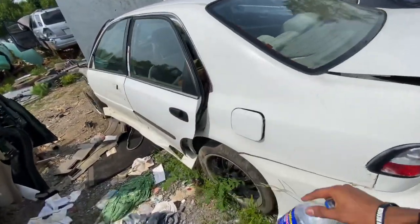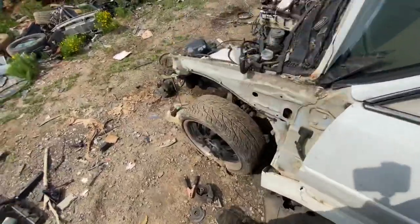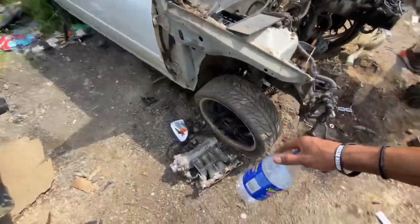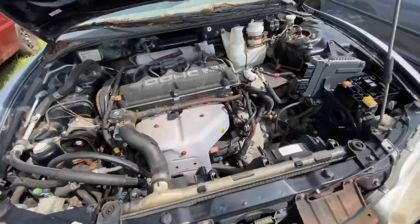Straight out of 2002. This screams Fast and Furious. Dang, cut off the front end. High speed. There's the intake manifold. Something special. Why do you guys have so many freaking Eclipses?